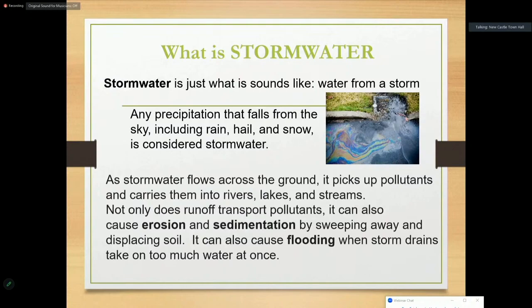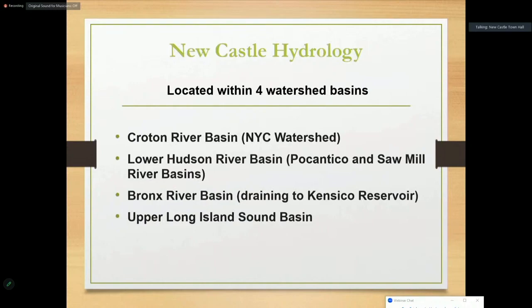When we think about New Castle and we think about water, there are 4 different watershed basins in New Castle. And I'm sure all of you pretty much know the big one. That's the New York City watershed, known as the Croton River Basin. We also have land area within the lower Hudson River Basin, finally known as the Pocantico or the Sawmill River. We have land area within the Bronx River watershed, which drains to the Kensico Reservoir, also part of New York City's water system. And we also have a small area of the community in the upper Long Island Sound watershed. And what that means is that water that falls within those drainage basins drains to those major water bodies.